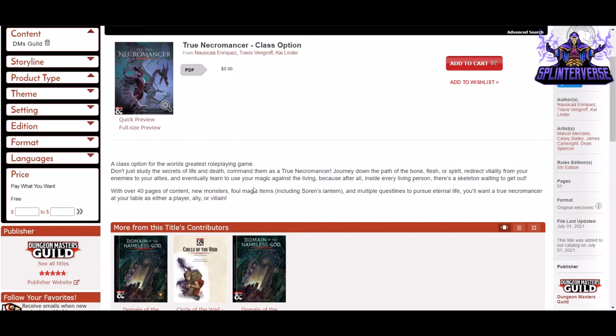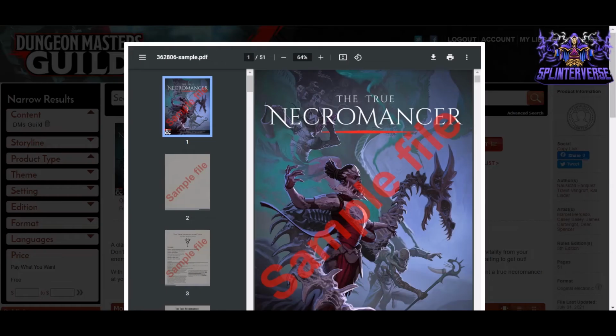So these people obviously have a grasp of writing, so I can only imagine how fun the inside is. With over 40 pages of new content, new monsters, foul magic items including Soren's Lantern, and multiple quest lines to pursue eternal life, you'll want a true necromancer at your table as either a player, ally, or villain. So there's that book that came out recently called Playing Dead, which has a lot of fun stuff in it. This seems like it would be a good companion to that, because it's dealing with death and necromancy and all these fun things. So let's take a look and see what's going on inside.